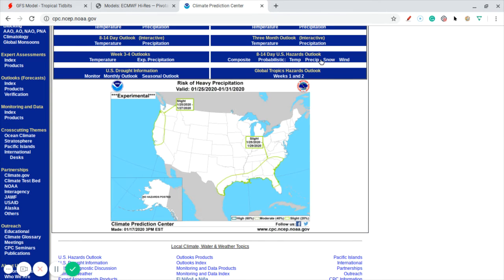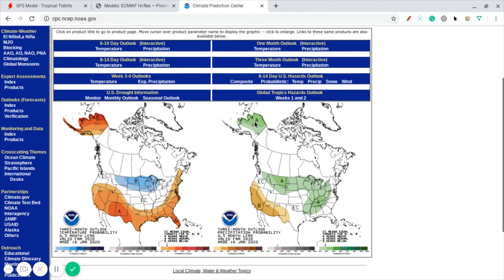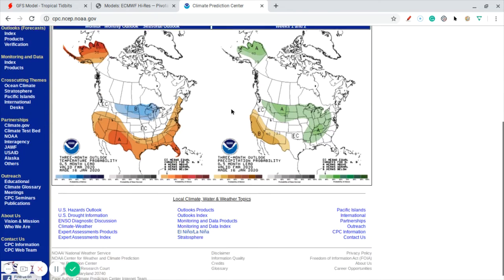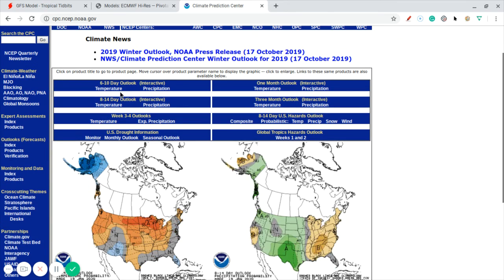Look at this: temp, precip, snow, wind. Nothing really happening. 3 month outlook: February, March, April. We see the jet stream will be like this most of the time. So that would mean there's going to be some severe weather. Some people are predicting this severe weather season will be above average. I mean, I agree. I think it's going to be above average.